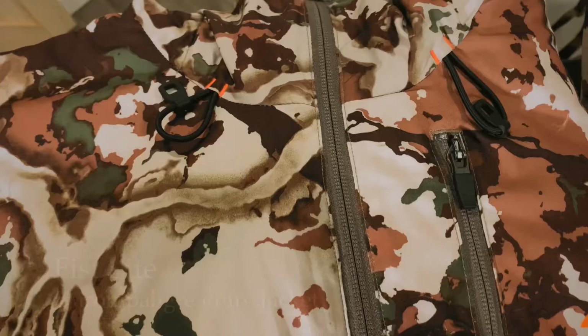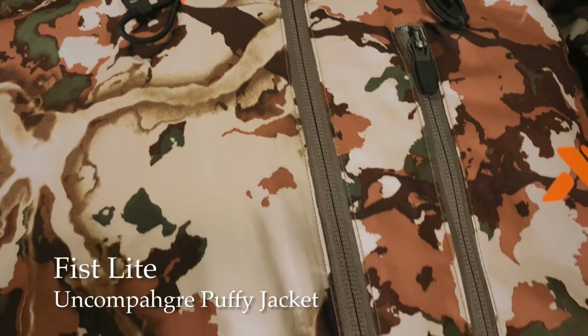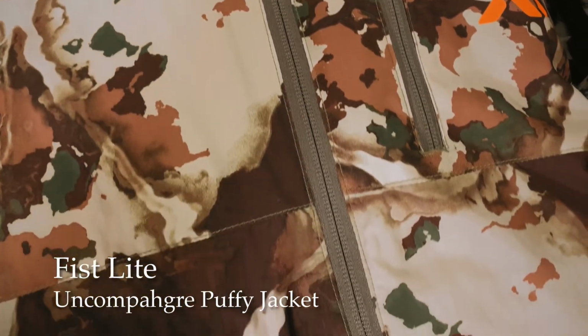Moving on to jackets, there's two jackets that I always have with me. The first one is this First Lite puffy jacket. It's called the Uncompahgre. It's super lightweight, it's synthetic, and it uses their 37.5 technology, so it breathes really well.